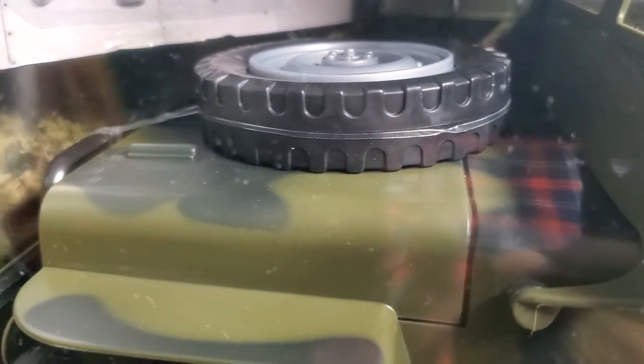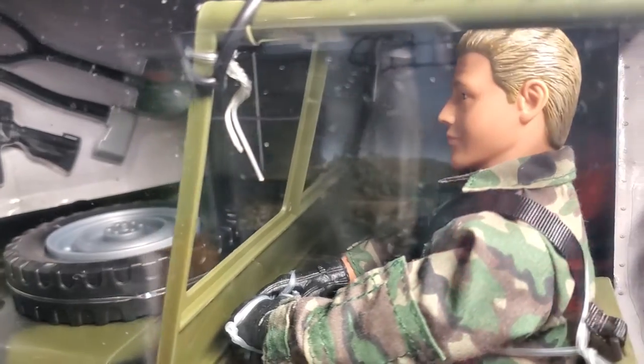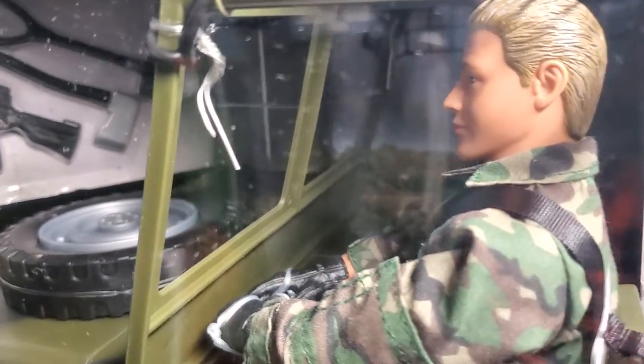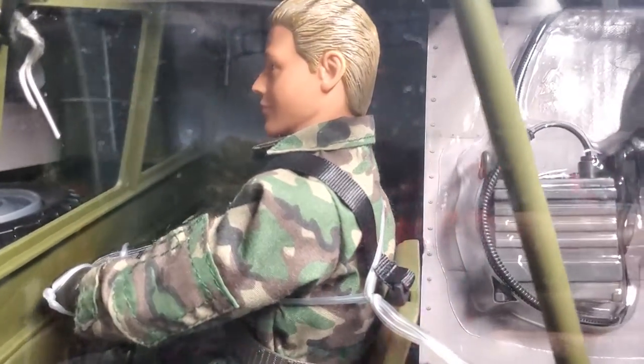Now a G.I. Joe Willys Jeep mint in box goes for hundreds and hundreds of dollars on eBay, Amazon, on the secondary market. Collectors are just not letting these vehicles go for one. And when they do, they're really asking for a lot of money.